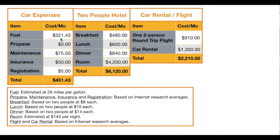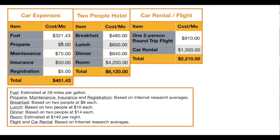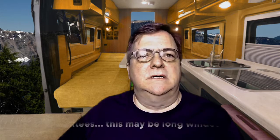So the fuel here is the strange number 321.43. All I did was cut the fuel in half to 642.86. Boy, was that ever long-winded.